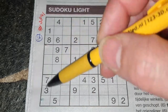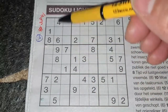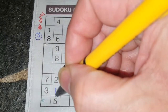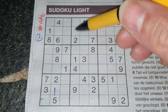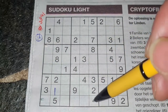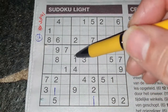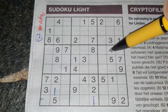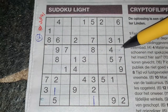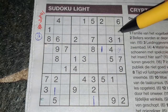We have a 1 in this first column, 1 in the third column. So the column between, the only place left for the 1 should be there. 1 in this column, 1 in the middle column. So the column next, the only place left for the 1 should be there. 1 in this row, 1 in the middle row, so the row above. The only 2 places left for the 1 should be here or there. We see there 1, no 1 there, 1 should be here.